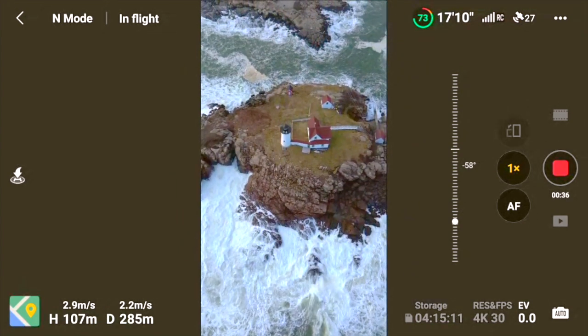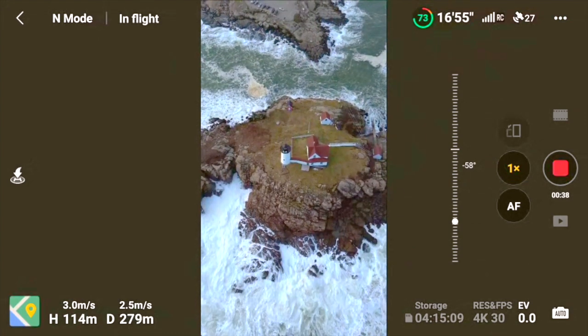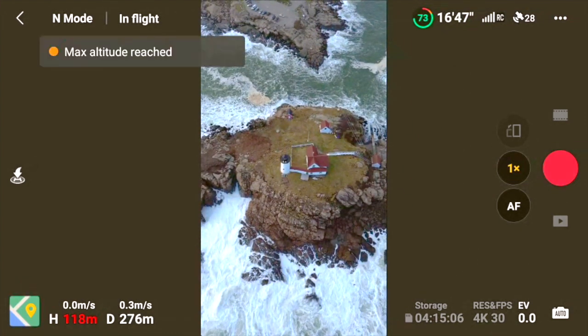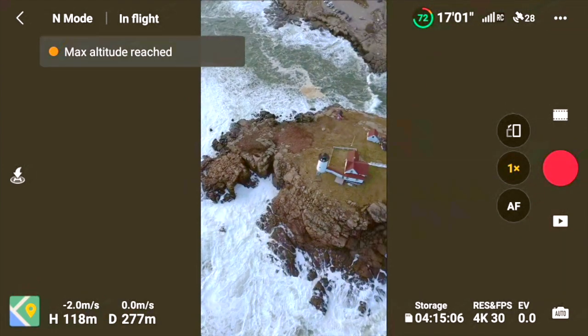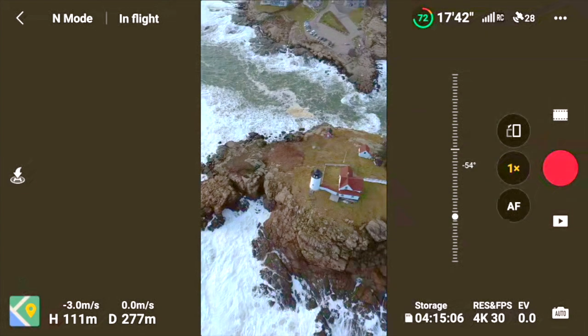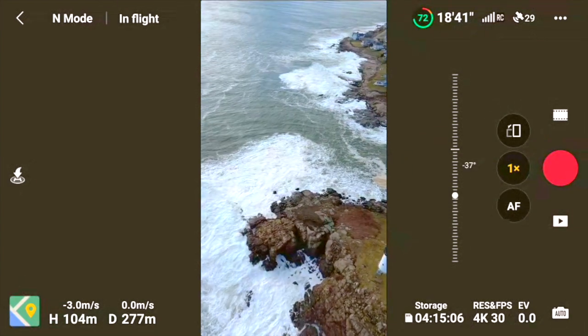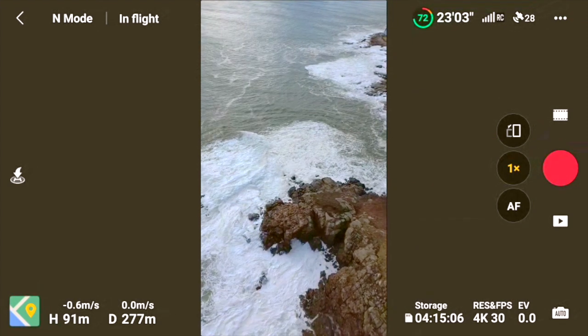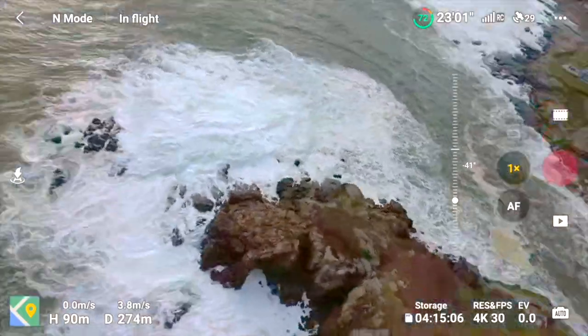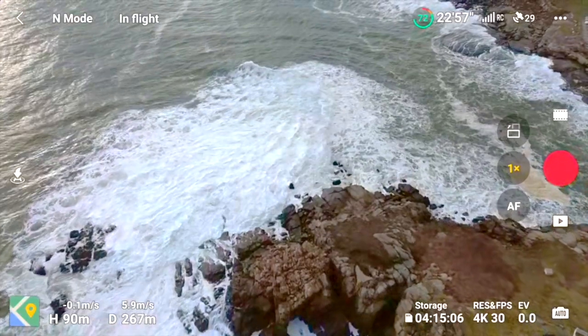So as you can see, even though it's December, I can't believe here in Maine, you still see partially yellow and green grass. Once again, these controllers are going to default at 118 to 120 meters high, which is about the 400 foot mark that we have to stay underneath in uncontrolled airspace.